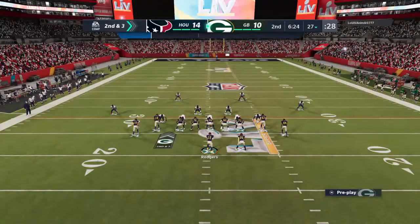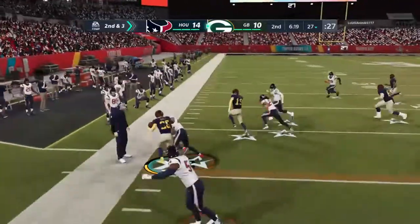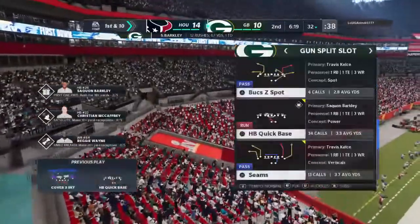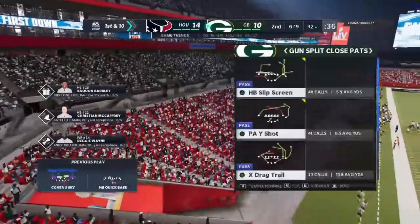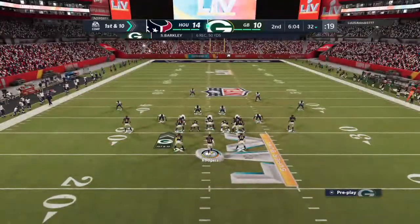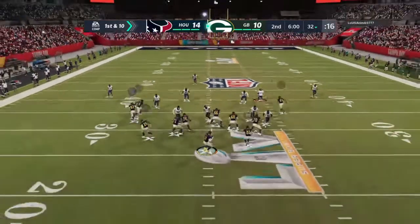Operating from the 27 now. Here's second and 3. Out of the shotgun, they run with Barkley. And he'll be out of bounds across the 30-yard line. So many teams want to throw the ball in this situation nowadays, but I love watching a team that has enough confidence to go ahead and run the football. In that situation, it's almost a tendency breaker.